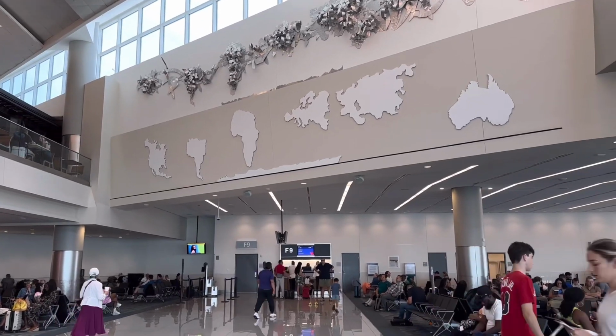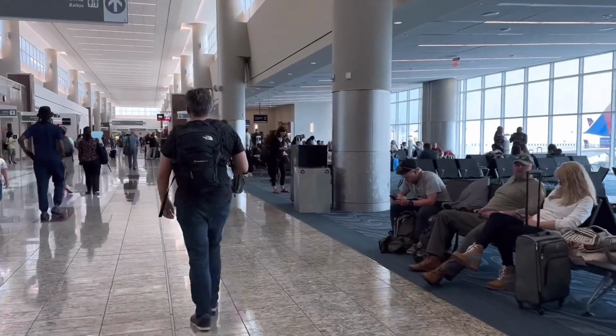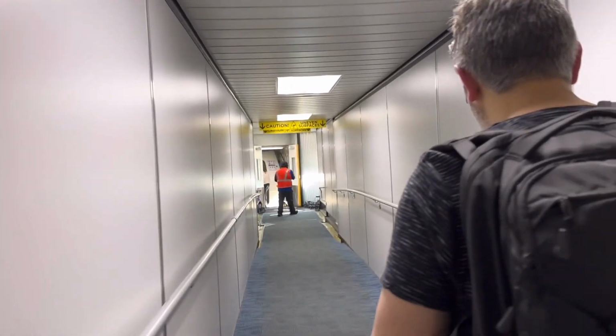On our flight from Atlanta to Barcelona, we flew in DeltaOne, and we're going to give you the full tour of the lay flat beds, plus details on our gluten-free versus dairy-free meal choices.